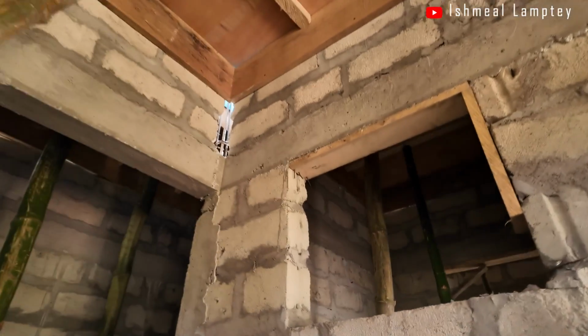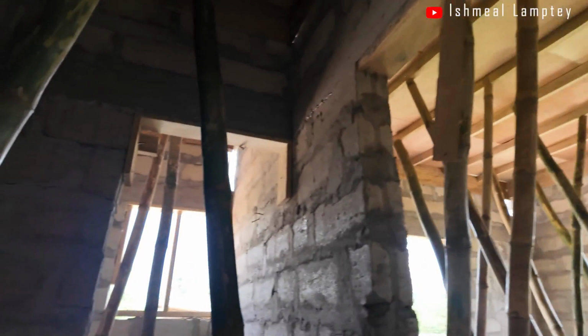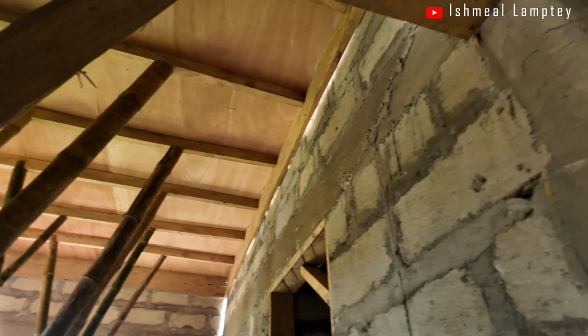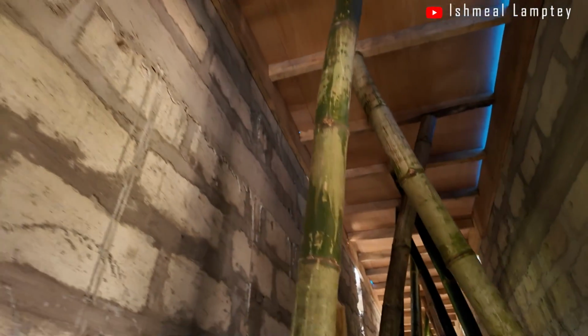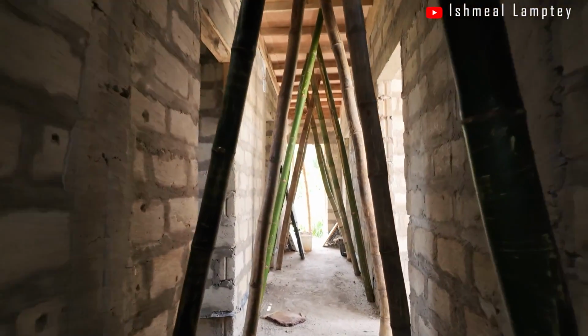The first step was constructing the formwork, which provides the framework for the concrete. In our project, we opted for wood, including 2x4s, wall boards, plywoods, and bamboo for support. Let's break down the quantities of materials we use for the formwork.